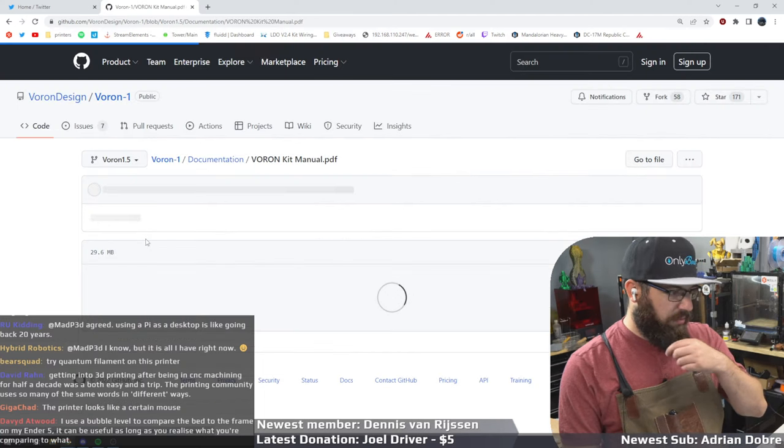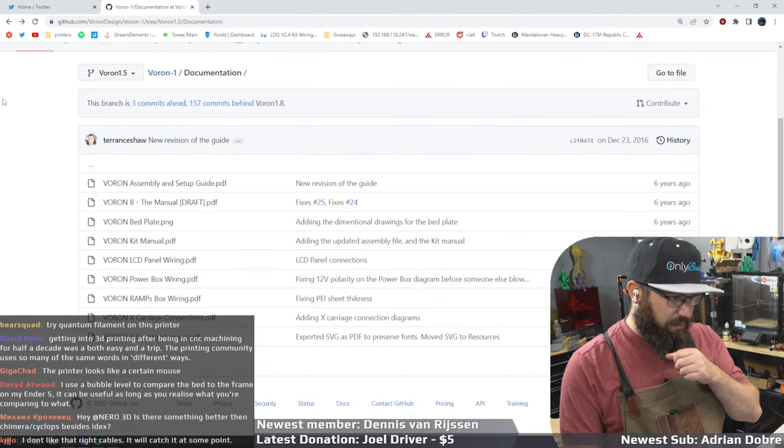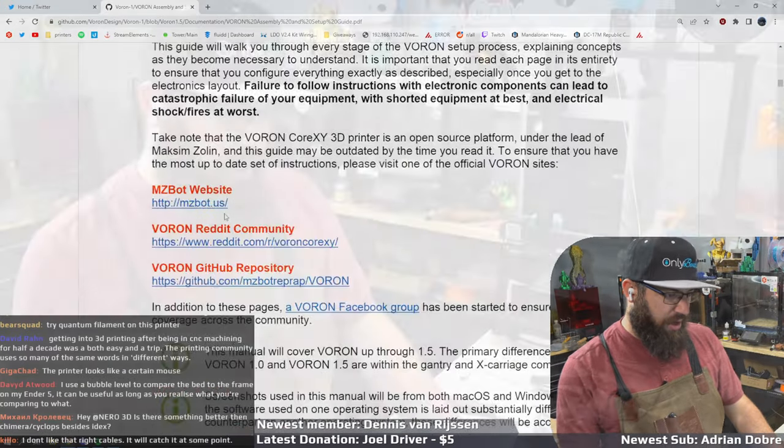I don't even know if V1.5 had a manual. Yeah, V1.5 was just a midlife upgrade to the V1. I don't think there was a manual for the V1.5, because it was just a change in part design. Yeah.